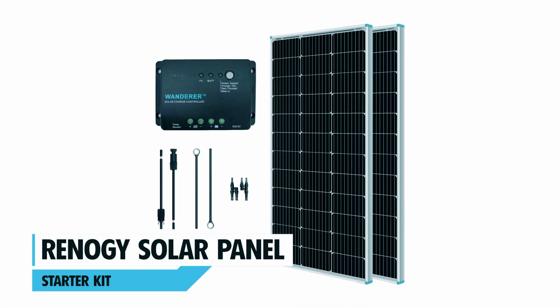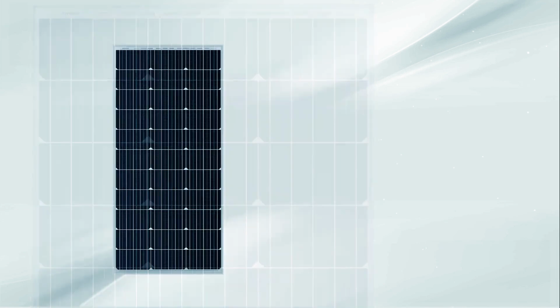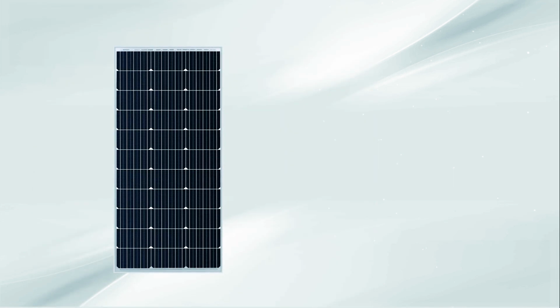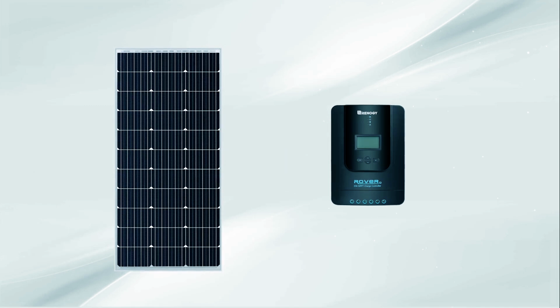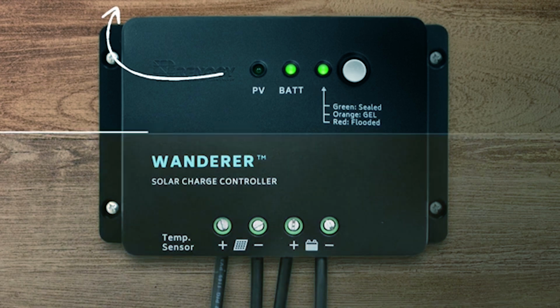Renogy Solar Panel Starter Kit. The Renogy Solar Panel Starter Kit includes 2 100-watt monocrystalline panels and a 30A PWM charge controller, delivering an efficient off-grid energy solution with a 1,000 watt-hour daily output.